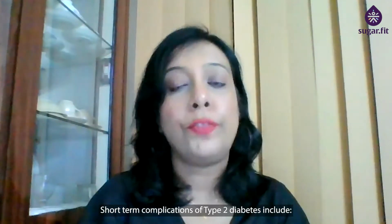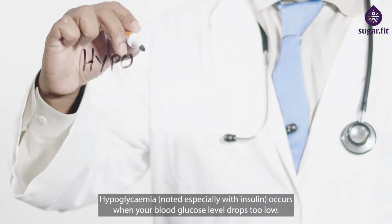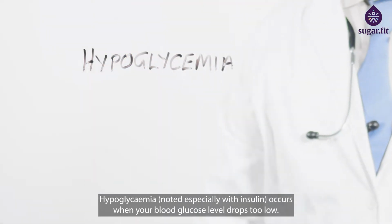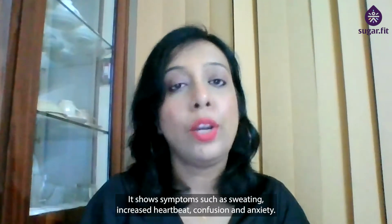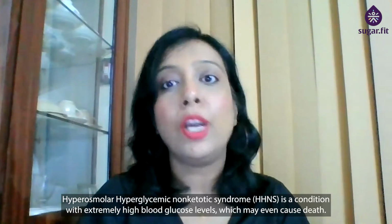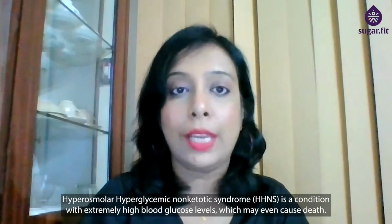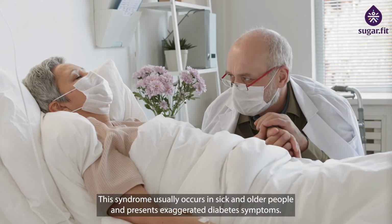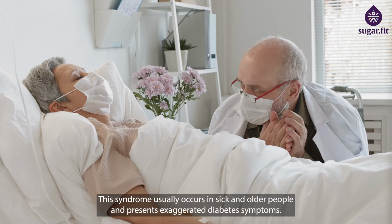Short-term complications of type 2 diabetes include hypoglycemia, noted especially with insulin, occurs when your blood glucose level drops too low. It shows symptoms such as sweating, increased heartbeat, confusion, and anxiety. Hyperosmolar hyperglycemic nonketotic syndrome is a condition with extremely high blood glucose levels, which may even cause death. This syndrome usually occurs in sick and older people and presents exaggerated diabetes symptoms.